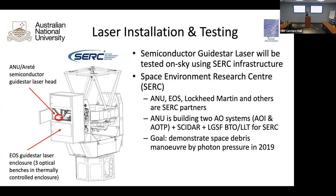So we're building two adaptive optics systems for CERC, the adaptive optics imaging and the adaptive optics tracking and pushing. Well, as the name says, adaptive optics imaging will do mostly imaging of space objects, and adaptive optics tracking and pushing is solely for space debris, and our demonstrations are sometime next year.